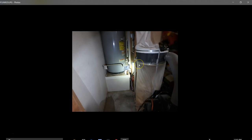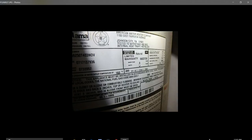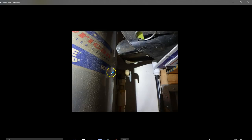If you want to know the age, I can look it up for you. Is that original to the home, 06? I'll have to look it up. You can look it up online with the model number and serial number, which you can't see very well there. But yeah, it's probably 10 years old. Water heaters are usually good for 10 to 15 years. I've seen them 30, 40 years old. That's unusual, but they can last a long, long time. I think we're going to do tankless. Oh, yeah? Okay. Well, that's good.